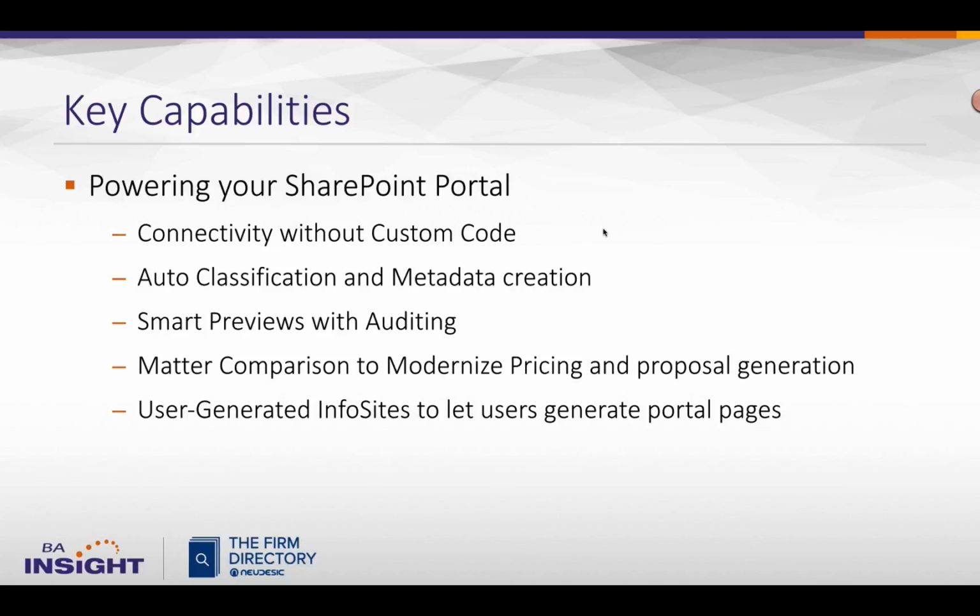That's for systems such as Adorant, Worksite, iManage, Elite, Knowledge Mill, LegalKey, NetDocs. We've got 50-some-odd connectors that we work with. So that's key to what we do.